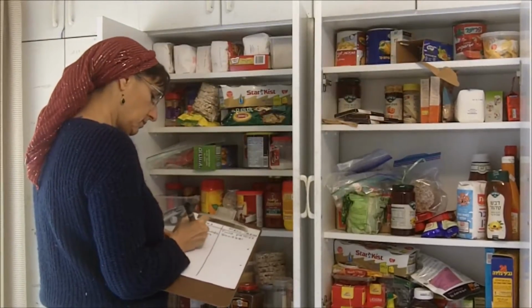So for instance, if you have a lot of breadcrumbs left, maybe you'll make schnitzel. Or maybe you'll make something that's a patty that needs breadcrumbs to make it, or meatballs. And if you have a lot of flour left, then maybe you'll bake, or maybe you'll make challah.